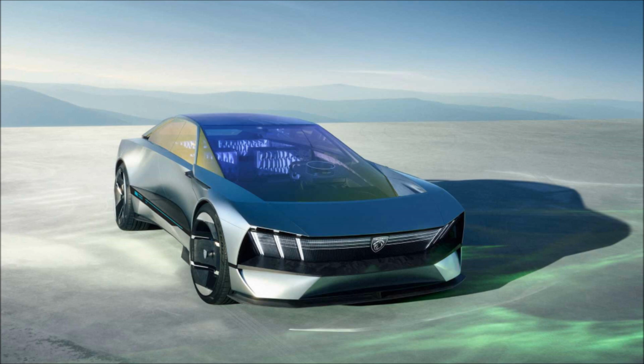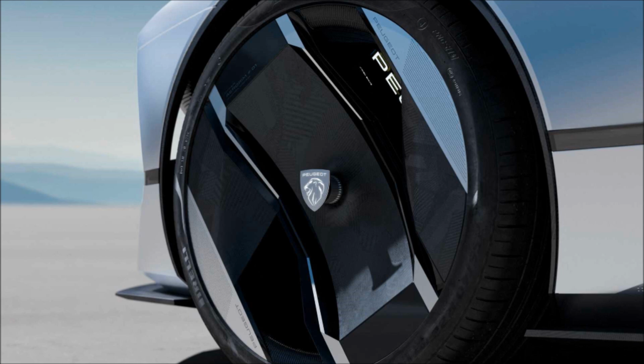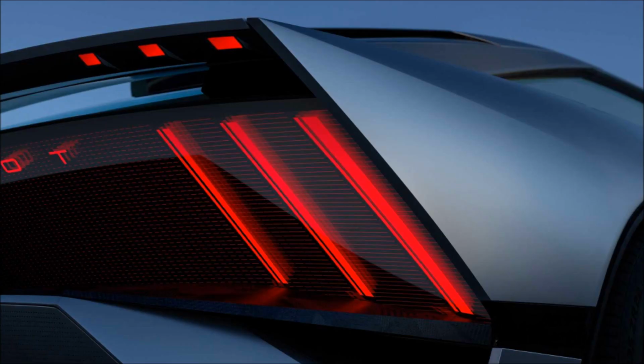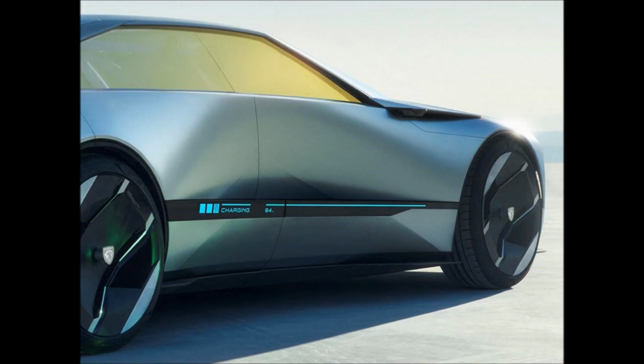The Inception's wacky interior is conceived as a replacement for Peugeot's influential i-Cockpit interior. Its focal point is the Hypersquare, a rectangular steering wheel inspired by video game controllers that combines a center-mounted tablet and four thumb-operated control rings, which Peugeot promises will be fitted to a real car by the end of this decade. The wheel is connected to the front axle via steer-by-wire tech and can fold away into the dashboard when the car's Level 4 autonomous function is activated.